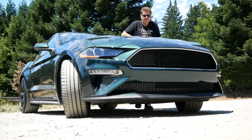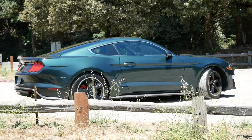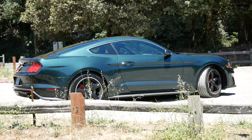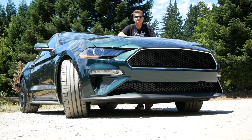This is a 2019 Ford Mustang Bullitt, and you know that because it's painted in iconic green. It's probably one of the most iconic Mustangs that you can buy. And coming up right now, we're going to take it for a ride. I'm going to tell you what separates this Bullitt from a run-of-the-mill GT.